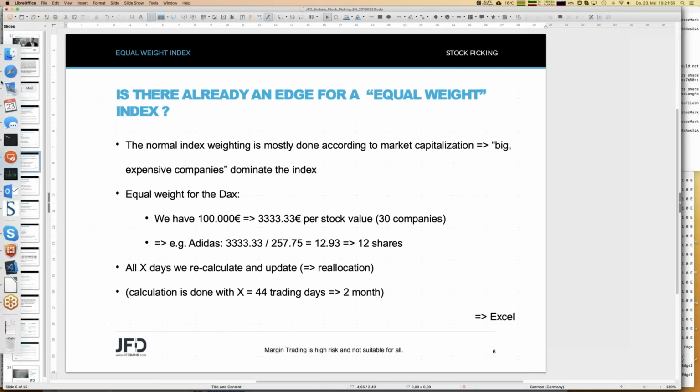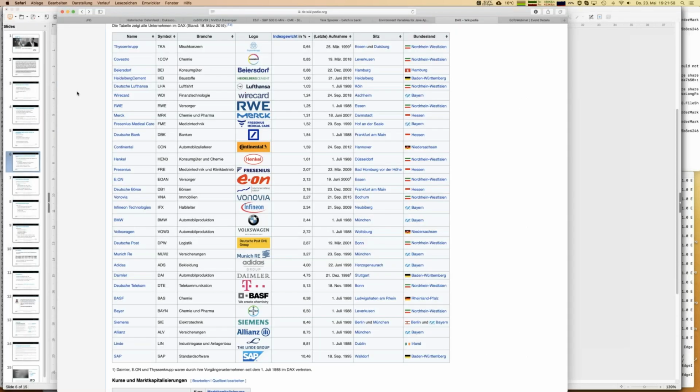Let's have a view on the DAX. I know that in principle the webpage here is in German, but you can easily realize what I'm showing you. So Indexgewicht means that's the weighting within the DAX. And so you see the different numbers for the different companies, ThyssenKrupp, Beiersdorf, Wirecard, and so on. And you see, finally, SAP with a little bit more than 10%. So they are really leading the DAX with 10%, and the smallest one is below 1%.